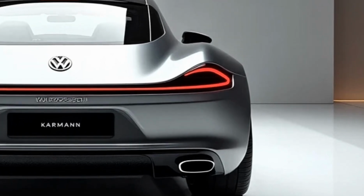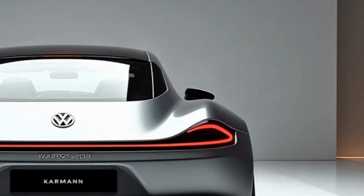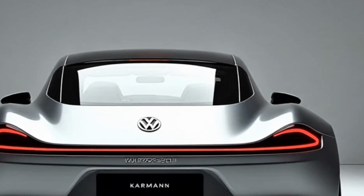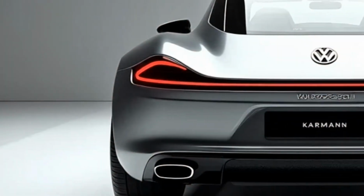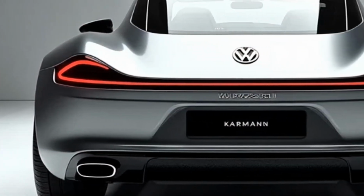Under the hood, or rather, in the back, where the engine lived, the Super Beetle carried on with the air-cooled flat-4 engine, a VW signature. It wasn't going to win any races, but that wasn't the point. The Super Beetle was about fun, practicality, and affordability.